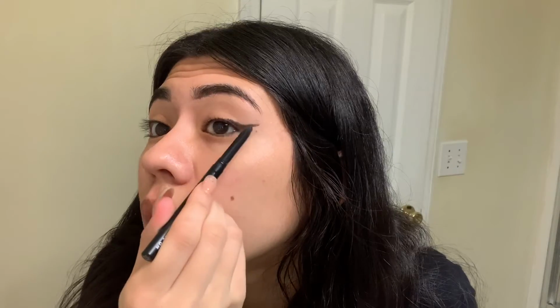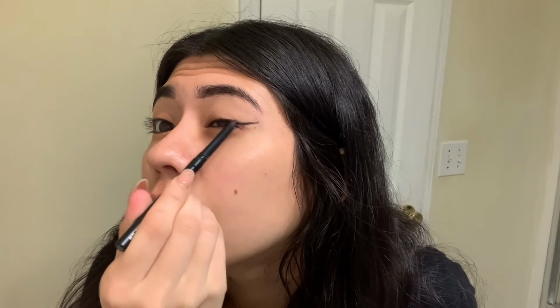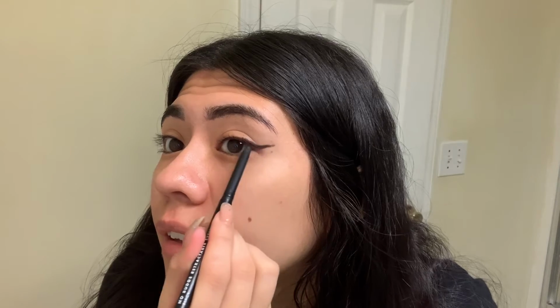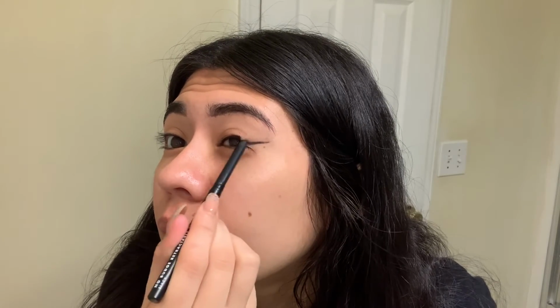Okay. Ooh, look at that one! Somebody at home is like, no, bitch. I feel like that looks kind of good. So I just searched up how to do eyeliner on my saggy ass eyes.